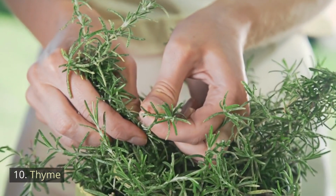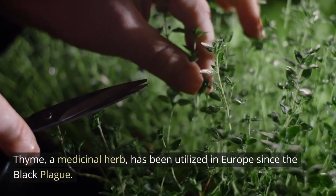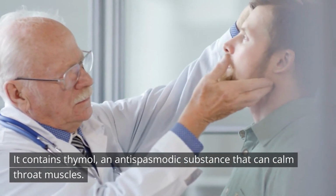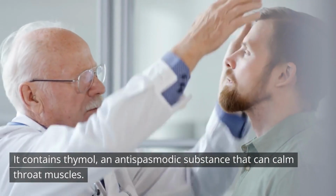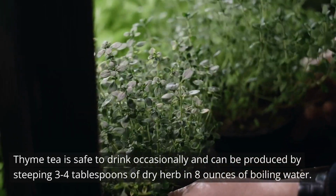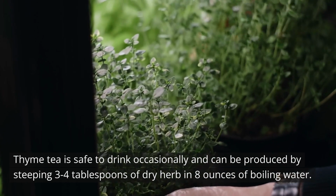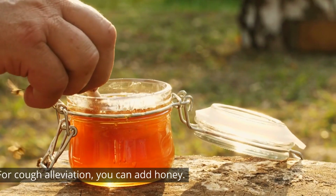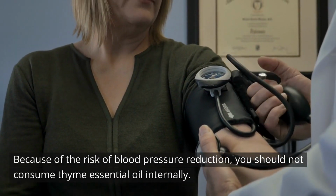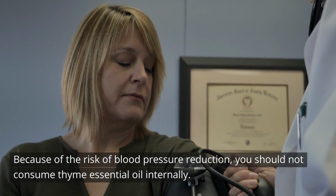10. Thyme. Thyme, a medicinal herb, has been utilized in Europe since the Black Plague. It contains thymol, an antispasmodic substance that can calm throat muscles. Thyme tea is safe to drink occasionally and can be produced by steeping 3–4 tablespoons of dry herb in 8 ounces of boiling water. For cough alleviation, you can add honey. Because of the risk of blood pressure reduction, you should not consume thyme essential oil internally.